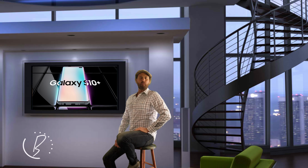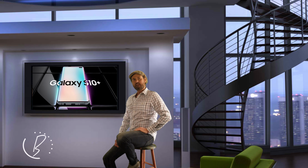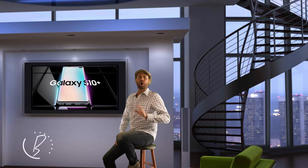After 10 years of mobile pioneering firsts, it's time to meet the greatest and latest smartphone innovation, the Samsung Galaxy S10. The new generation has arrived. It doesn't just stand out, it stands apart. The Samsung Galaxy S10 comes with a cryptocurrency Bitcoin virtual wallet already pre-installed.